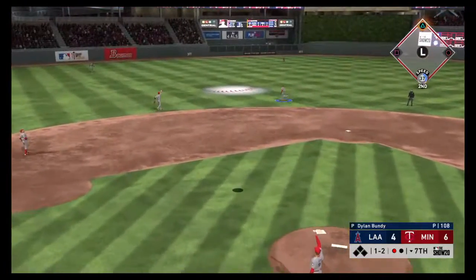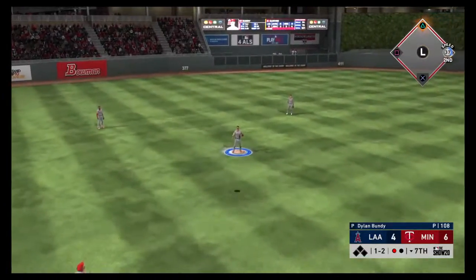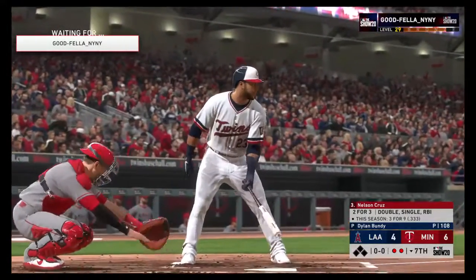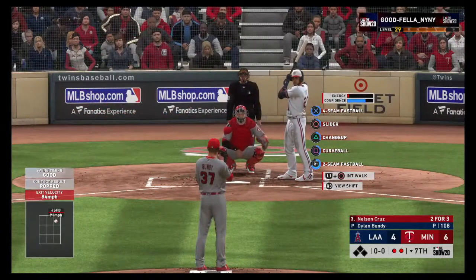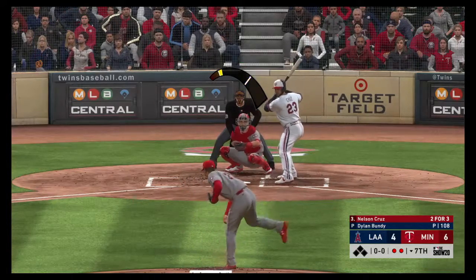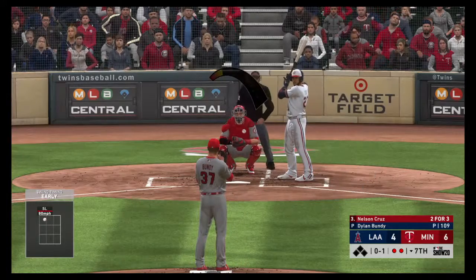This is skied into short left center. Rendon calls for it. Makes the play, and there are 2 gone now. So coming to the plate, Nelson Cruz. He's 2 for 3 and looking for more here. Here's the first pitch to him. Went about halfway there, but it's a called strike regardless.